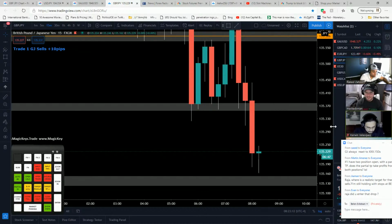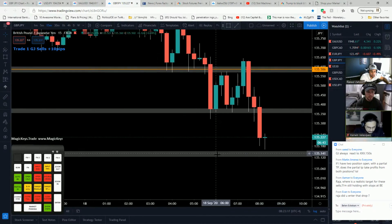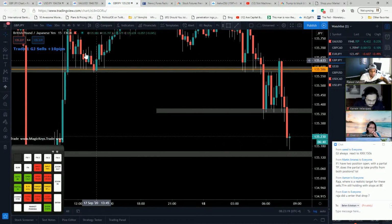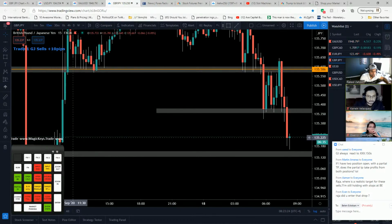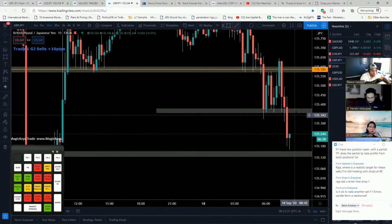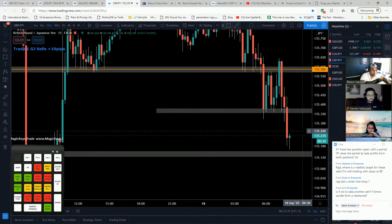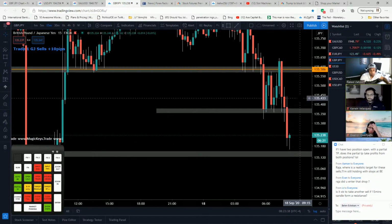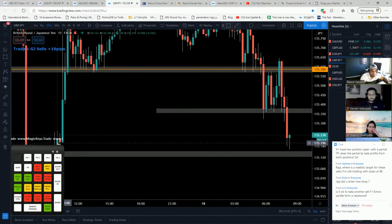Where is the realistic target for sells? I'm still holding with stops at BE. I think this is the realistic target for sells here, because now when you look left, you see price consolidated here, right? So that's a target where you should be securing positions, because we don't know whether price is going to retrace. If it does, there's still a probability that it will come down. But there's also a probability it can continue moving up, or someone can say something about Brexit. So this is a good place to secure positions and put stops at break even.